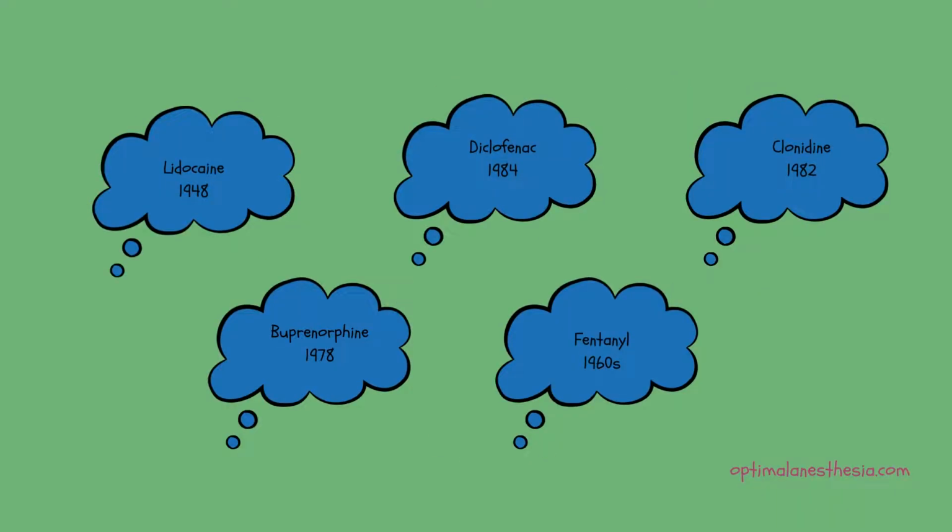Let's meet the stars of our show, the anesthetic agents that go into these patches. Each one has its unique strengths and characteristics. First up, we have lidocaine, making its debut in 1948. It comes in various strengths, offering relief within an hour. Then, there's diclofenac, introduced in 1984. It's available in different strengths and can kick in within hours.